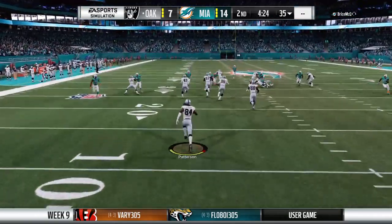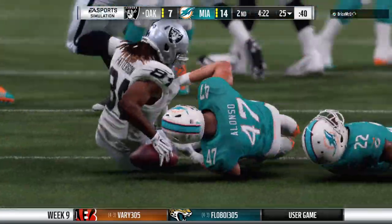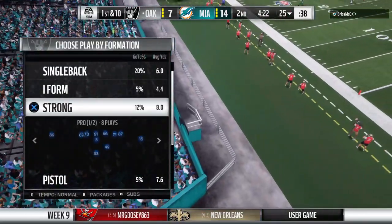On the return, here's the dangerous Cordero Patterson. And not a bad return here. He gets it out to the 25-yard line. And now Oakland is ready to take the field.